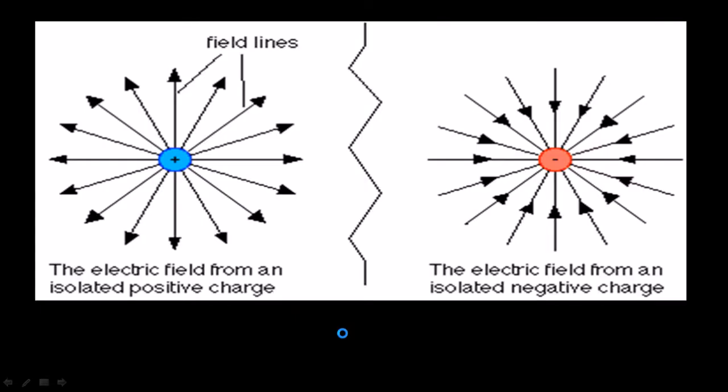This is, for example, what they might look like. Around a positive charge, the field lines are spreading outward, and around a negative charge, the field lines are pointing inward. Why? Again, think what would happen. If I put a positive test charge right here, it's going to be repelled by this, and so it's going to show what would happen to a positive test charge. If I put a positive test charge here, well, the field is showing that it's going to move this way, and sure enough, that's because the negative charge is going to attract it.